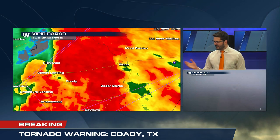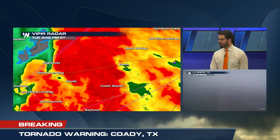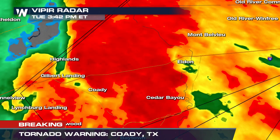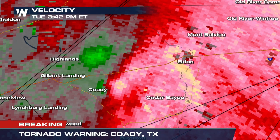Now, of course, Dave, I think you have some information. Yeah, Ken, I'm trying to get a precise location here on this. It looks like, again, that Buc-ee's area there. This is going to be the intersection of I-10 and John Martin Road here. There's a few car dealerships in that area. It is right near that, yes, just east here of Gilbert Landing, east of that McNair area, west of Eldon.